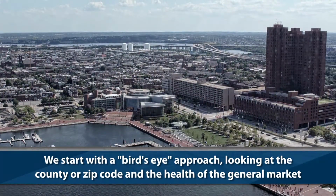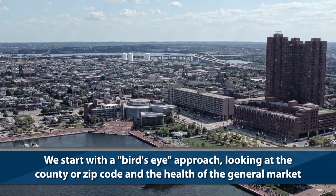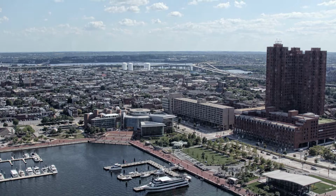So if you think of a bird looking down, we're starting at a very high altitude. We're looking at either the county or the zip code and the health of the general market. So we're using what's called market absorption, which is measuring how many months supply of inventory, which tells us whether it's a buyer leaning market or a seller leaning market, which is going to impact how aggressive we may or may not get on pricing the property.